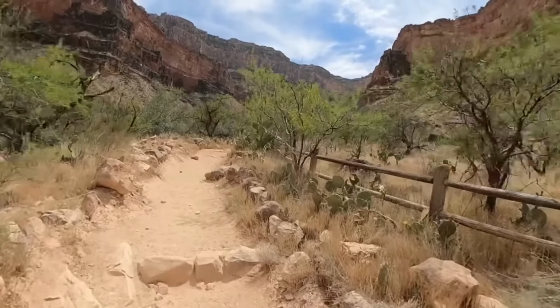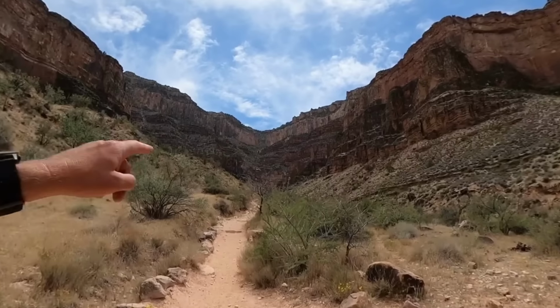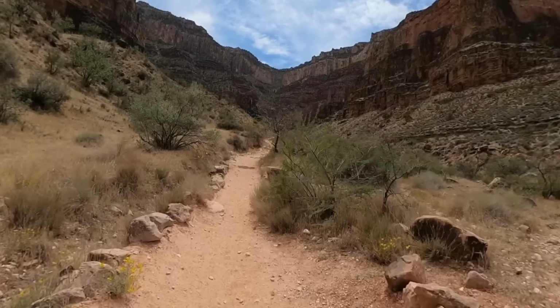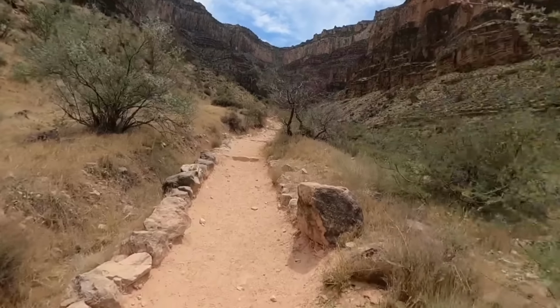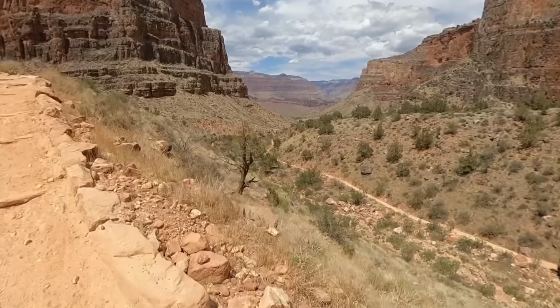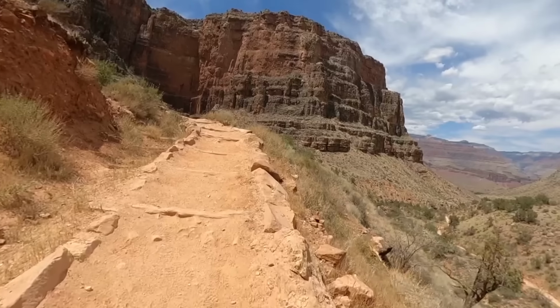And this part's just a gradual uphill. It's not too steep. That'll change in a little bit. You'll be able to see right up there these switchbacks. Now the switchbacks between here and 3 Mile Rest House, they're called Jacob's Ladder. It's a really kind of intricate series of switchbacks. And here we are, we're on them, we're doing the climb.